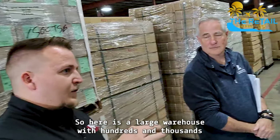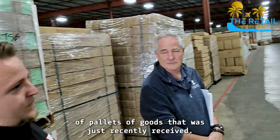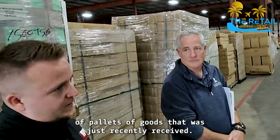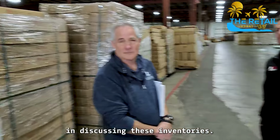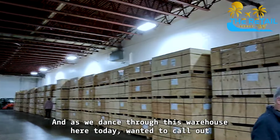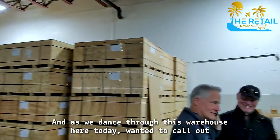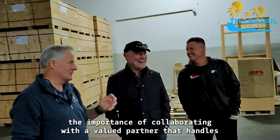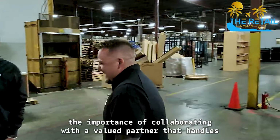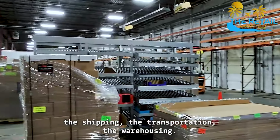So here is a large warehouse with hundreds and thousands of pallets of goods that was just recently received. We're chatting with our partners, Derek and Joey here, and discussing these inventories. As we dance through this warehouse here today, I wanted to call out the importance of collaborating with a valued partner that handles the shipping, the transportation, the warehousing.